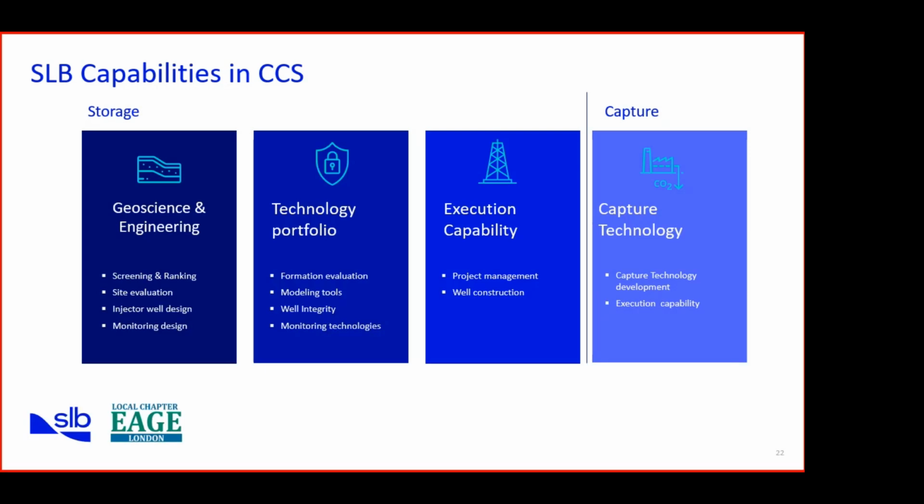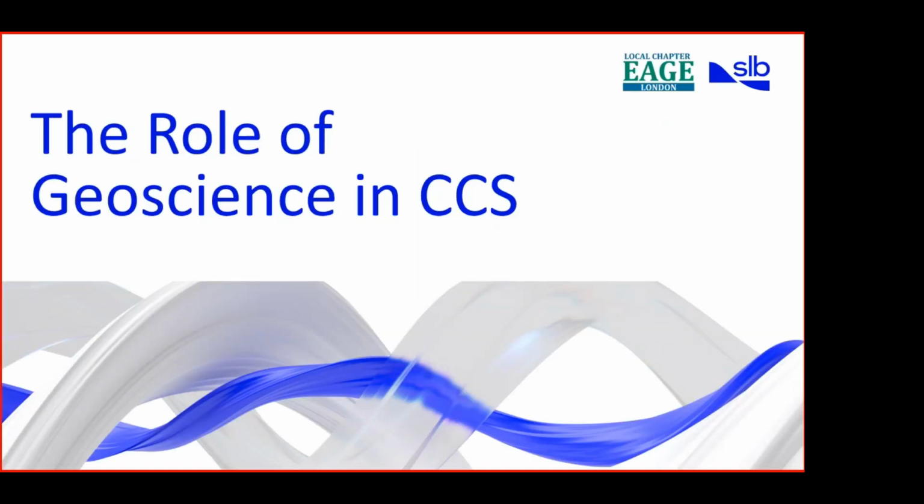Of course, we're also operating in the usual storage side of things with the geoscience and engineering through our technology portfolio and also through the execution capabilities as well. So let me talk about the role of us geoscientists in CCS.